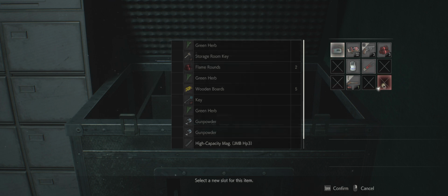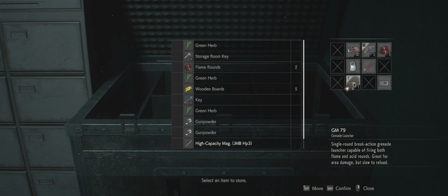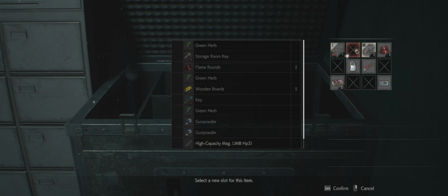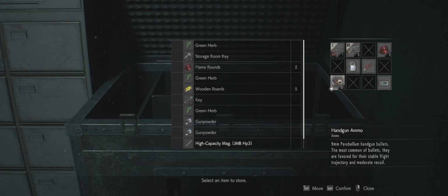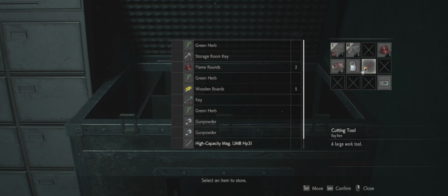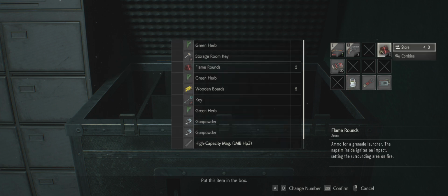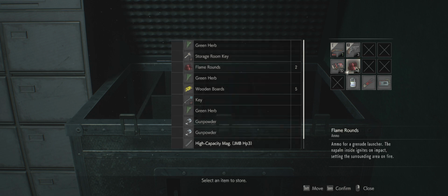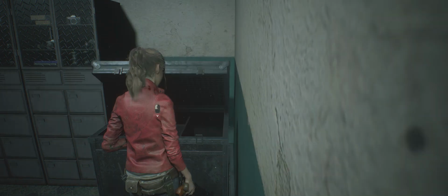Let's put this one down here. That gun can go here. This one down here, put that gun here. The bullets there, this guy down here, this guy will be developed in a minute. That one can go here, and that's it.